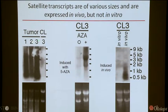And so if you take this initial tumor here and then generate a cell line from that, you see that these satellites are now gone. However, you can re-express those satellites when you treat them with a hypomethylating agent, 5-azacitidine, and you can see the satellites go from not being present to present in adherent culture.